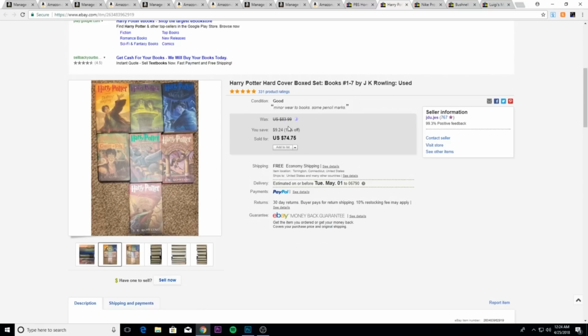Now I tried to get $100 at first, realized that was too much, brought it down to $84 right here, didn't sell. At the 10% off sale for a full month, it didn't sell. So at the 11% off sale, it sold. So sometimes, guys, you just have to do small increments.